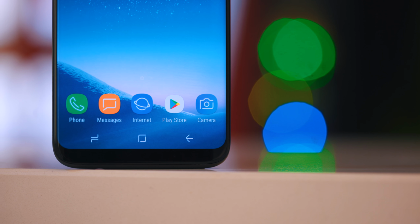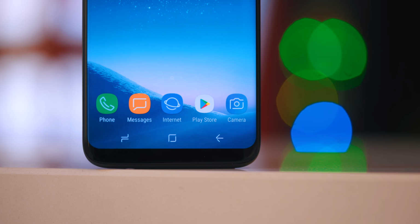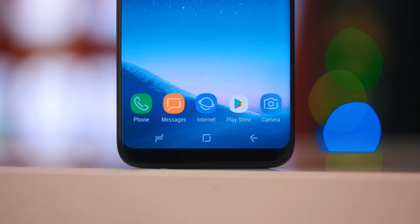It also marked the first time Samsung got rid of their capacitive buttons, opting for on-screen buttons for navigation. I love that change.